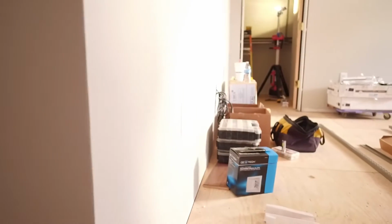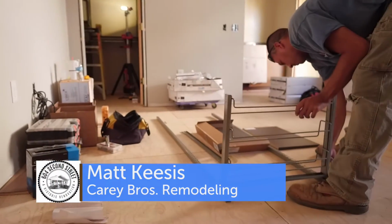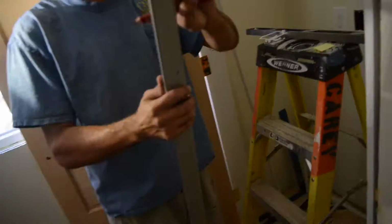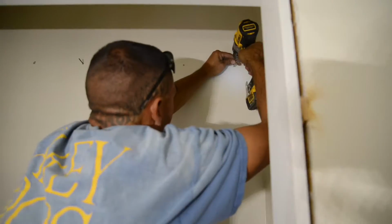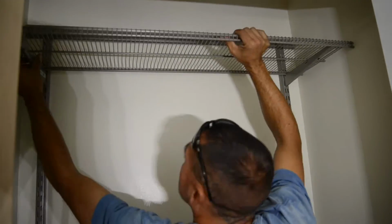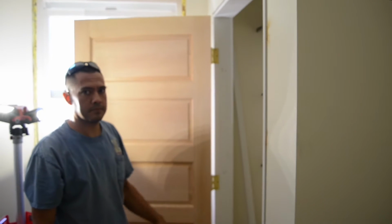Plenty more to do and more tips just for you on the house. For the closets in this renovation, we wanted to optimize the space, and that's why we went with the closet organization system. Our project manager, Matt, is installing a system by Organized Living into this closet. Even in a small closet, an organizing system allows you to easily access everything, have space for all your items, move the shelving around to fit your needs, and keep it all tidy.